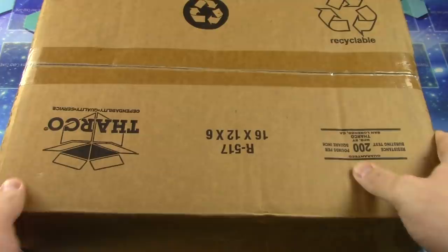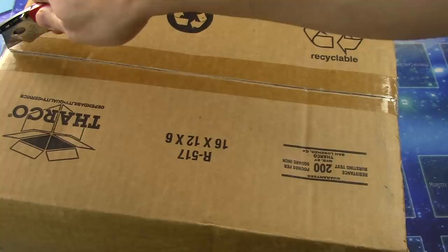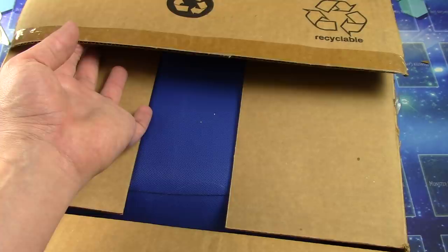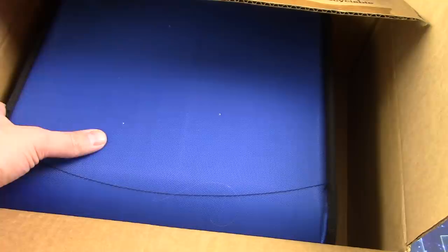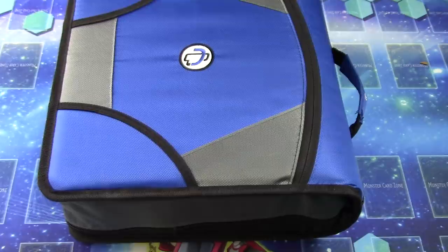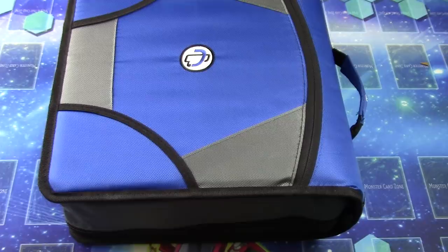A big box. This is a heavy one too. Oh my goodness. Holy Toledo. Wow. That is... Whoa. That is the biggest binder I have ever seen. Oh my gosh. I'm trying to get myself situated here so I can sit down.